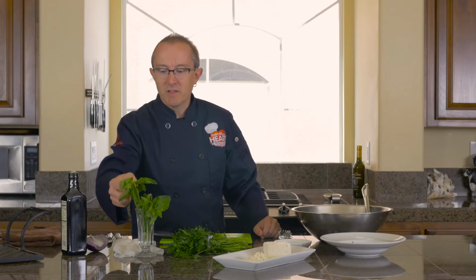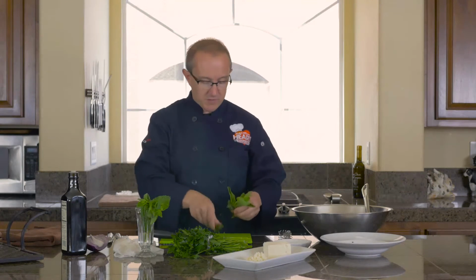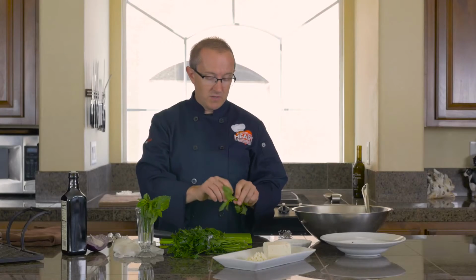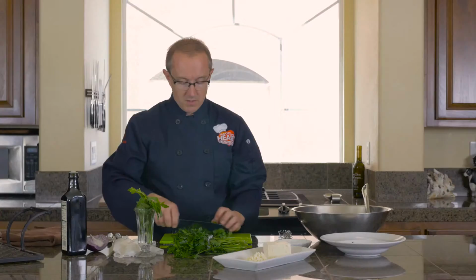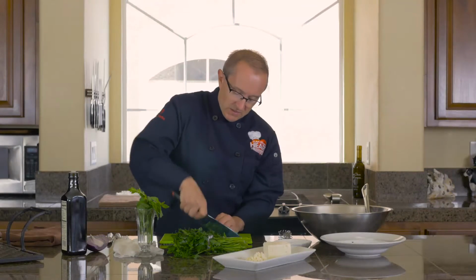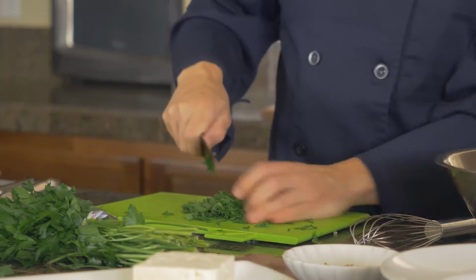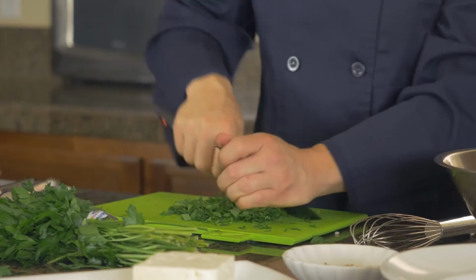So I have some fresh mint. There's all sorts of different types of mint that'll give different flavors. This one's just regular spearmint. You can, of course, use lemon mint. There's basil mint. There's all kinds of different things that you can use. So what we're going to do is mince these up. And again, you can mince it as much or as little as you want based on however much you want in your mouth.